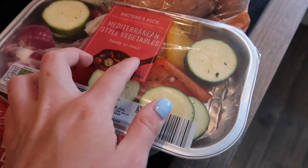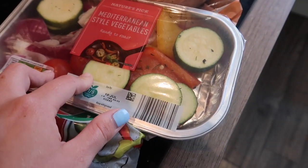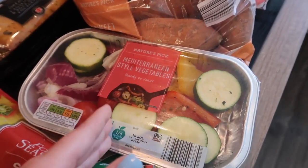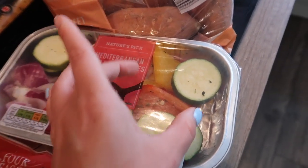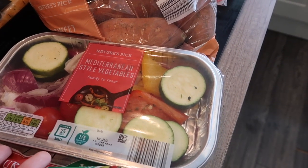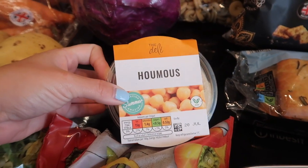A tray of Mediterranean style vegetables which are ready to roast. So you just put this in the oven and that's it, and then they are done. And this will get me and my boyfriend a dinner each, and we'll have half each with something, maybe a piece of salmon or maybe a piece of chicken for him. £1.19 for this tray.